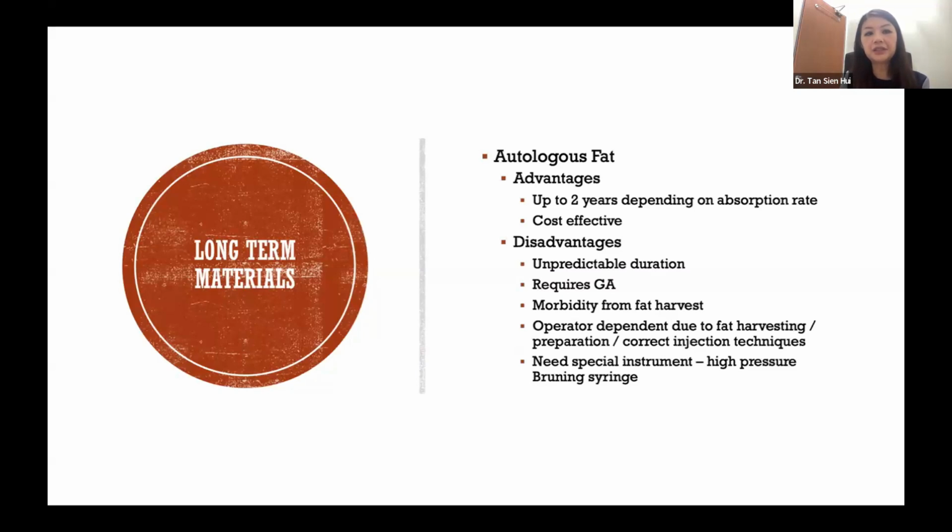The disadvantage of this method is that the duration is unpredictable. Some can last up to 2 years, some 1 year, some only a few months. And it actually requires GA, so it needs to be done in the OT setting. Some patients also suffer some morbidity from the fat harvesting. The outcome is quite variable because it's very operator dependent, depending on how you harvest the fat, whether you harvest it properly, whether you prepare the fat properly, and also the correct injection techniques.